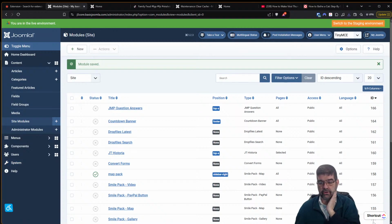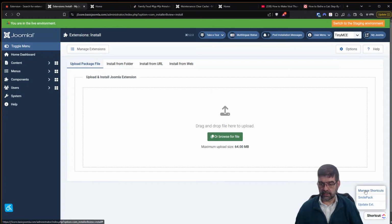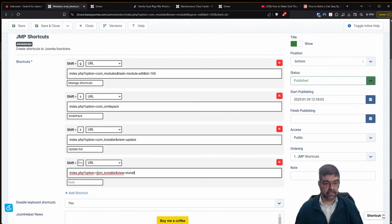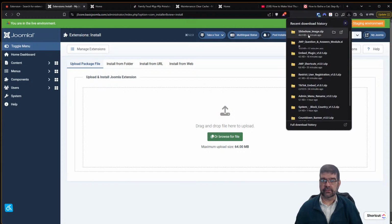Okay, so system. Oh, you know what? I should have a shortcut for extensions. Let's do that. System, install extensions. Let's make a shortcut here. I can do this quickly. Shortcut, manage shortcuts. Go down here, add a shortcut, paste that in there. Install. I could have done this earlier. Save and close. Oh, yeah, gotta have a key in there. Let's put an I. Save. Watch. I can go shortcuts, install, and I'm there. Oh my goodness.